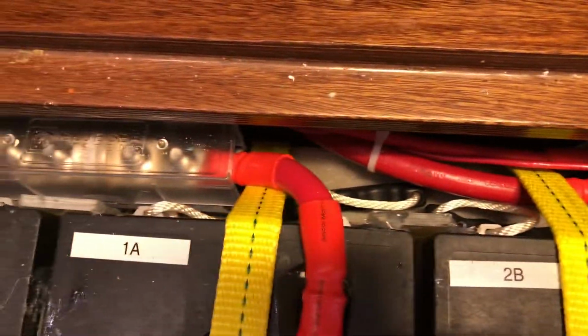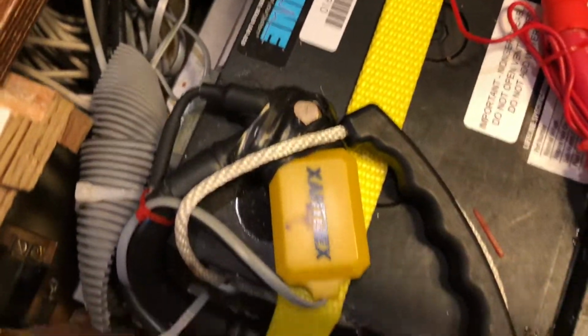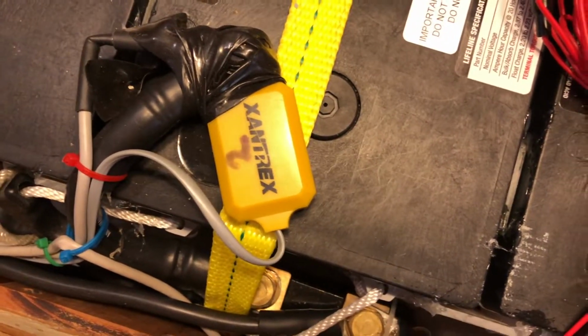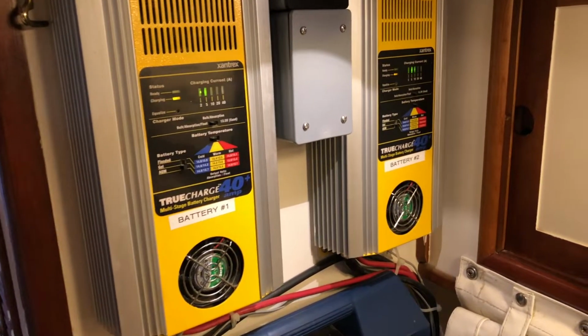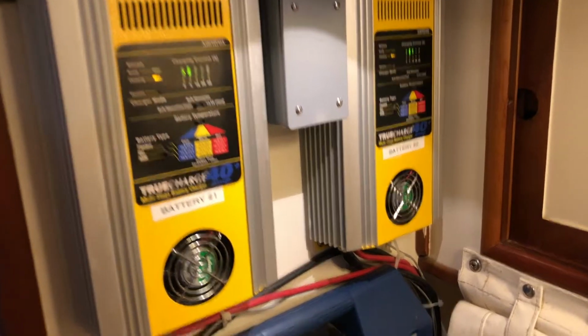You can see that's the fuse for one bank, the fuse for the other bank. Temperature sensors, both for the battery chargers and the alternator. And there's 2 more. There's battery chargers up here. So those are the ones that charge these 2, plus the one in the engine room. So you can put 120 amps in from the generator.